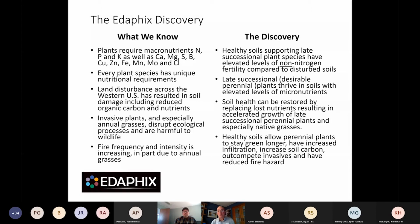So those same late successional plants that we like, coincidentally, thrive in those soils with elevated levels of micronutrients. So we're essentially promoting soil health by restoring lost nutrients. It's kind of like our public identifies with the concept of old growth forests. I like to tell them there's also something known as an old growth grassland. And you can't have an old growth forest without the old growth soil, and you can't have an old growth grassland without the old growth grassland chemistry. So we're essentially invoking that late successional nutrient-rich (non-nitrogen nutrient-rich) soil chemistry by fertilization.